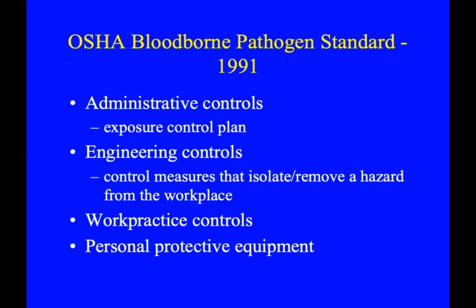And so they had really stayed away from healthcare until HIV came onto the scene in the 1980s, and they got involved. And so they put together a standard that came out in 1991, and that said all healthcare facilities need to have an exposure control plan. So that's essentially a plan of how you're going to address and mitigate risks around bloodborne pathogens.